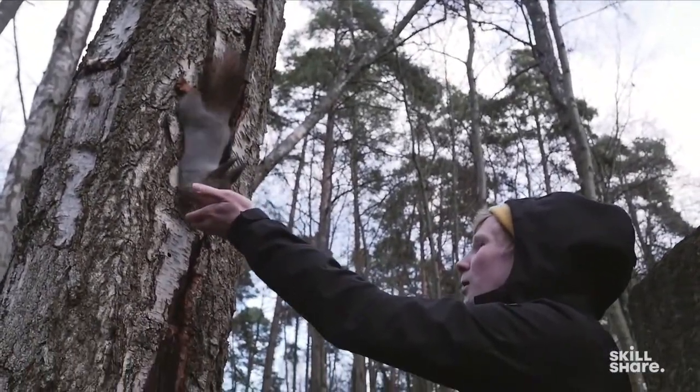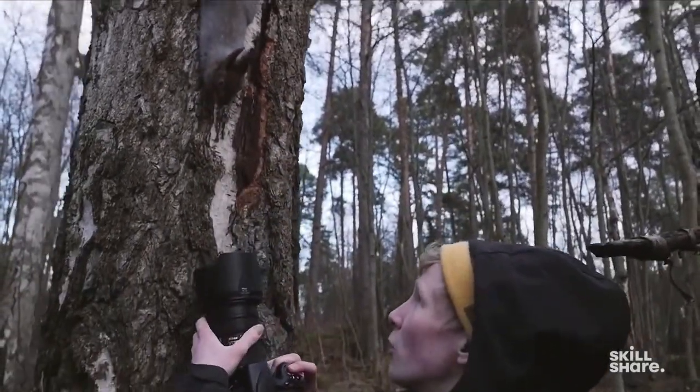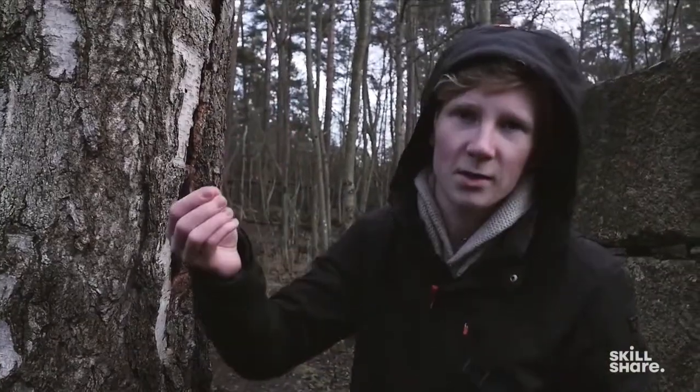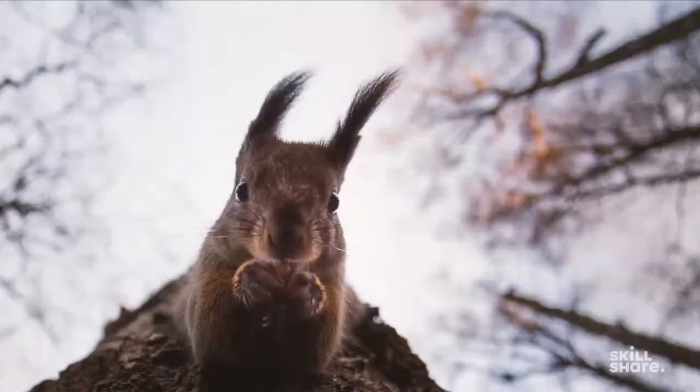We're gonna make them stay for a minute and take the photos. You have to think how to get close, how to get down here. So you have to work with the peanuts, or trust, how I would say, to get him on the right perspective place.